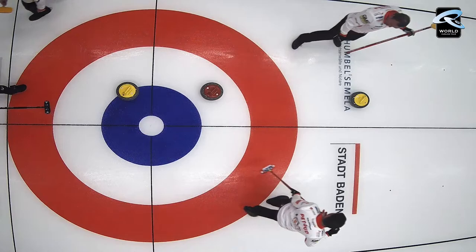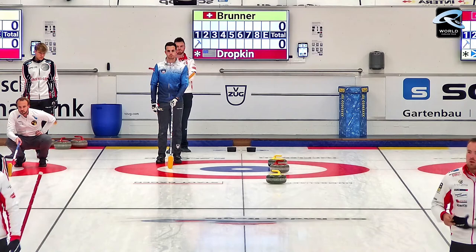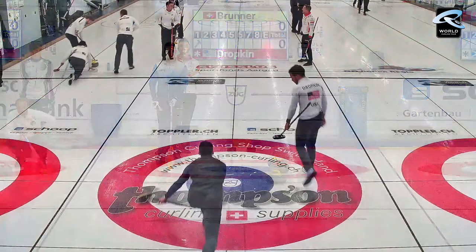A little bit heavy this one, but well switched to plan B. Call was a freeze on that red one. Now it's lying behind. Unfortunately, a little bit over T, but I think with the hammer, that's okay. He'll put some pressure on.